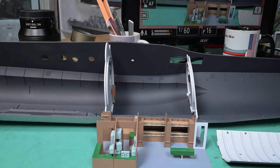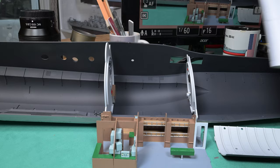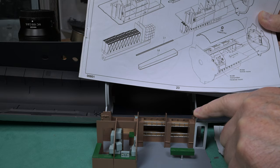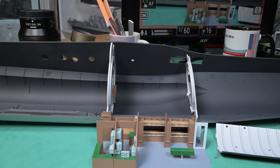And before we get too far, it seems to me that, if I read the instructions right, it said something about... where is it here? Where did I read it? Yeah, install first. They want this ceiling section installed first, before this module. And then the other piece sort of slips in place, I guess. So let's do that. It says install first. So let's go ahead and glue this in place, you know, where it's supposed to go here.